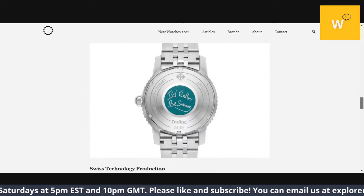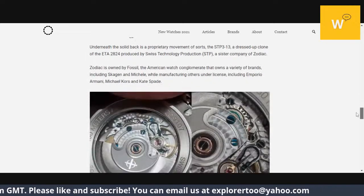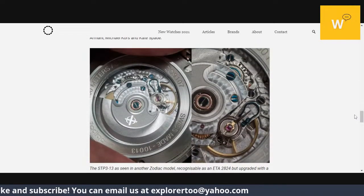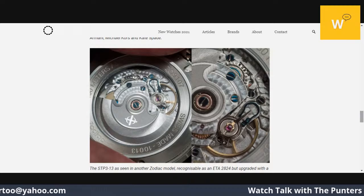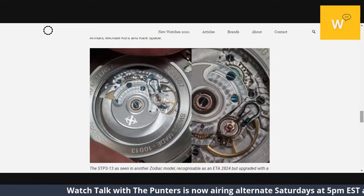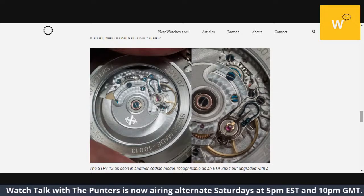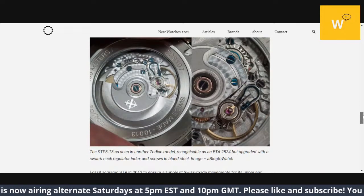The movement is a dressed-up ETA 2824 clone produced by Swiss Technology Production, STP, which is a sister company of Zodiac owned by the American watch conglomerate Fossil. And Fossil acquired STP in 2012 to ensure supply of Swiss-made movements for all its upper-end brands, and now also supplies several micro-brands, including Sartori Billard.